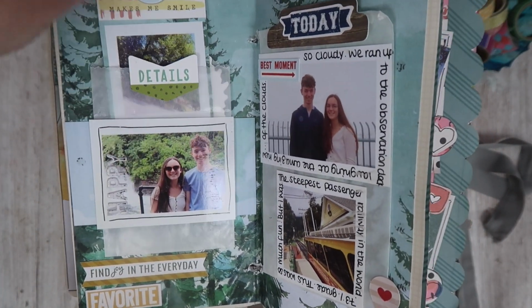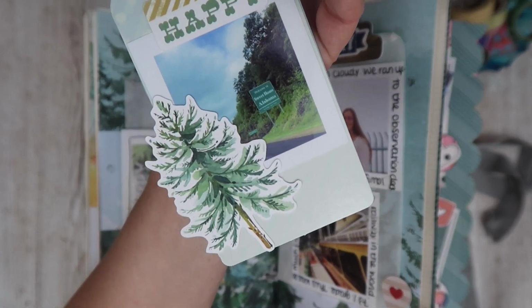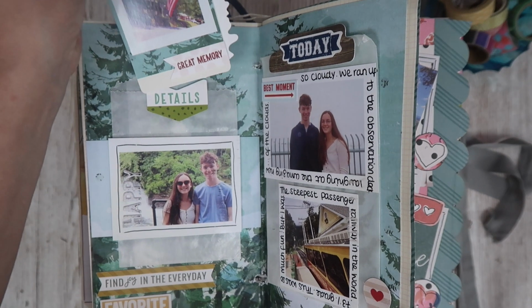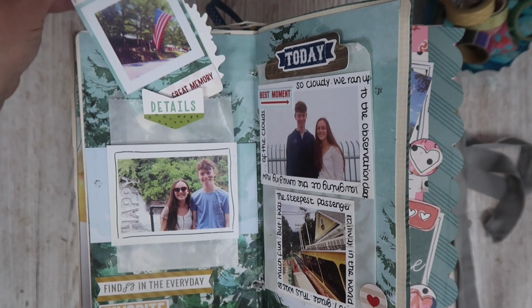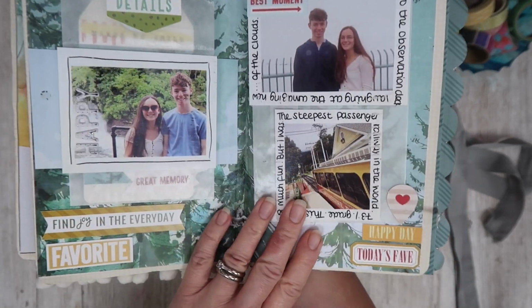I used a glassine envelope here, and I've got a little tag there. We've got Sweet Home Alabama. We did actually play this song there as we drove through, which was really fun. I loved this paper here with all the trees in. It just reminded us so much of the trip.